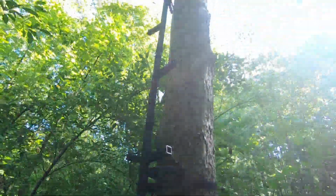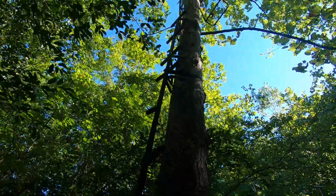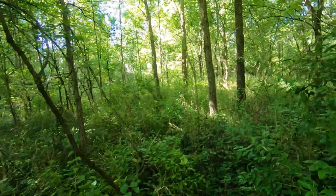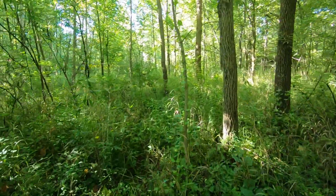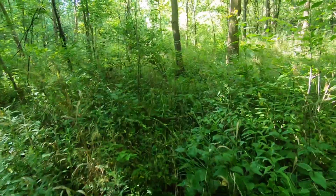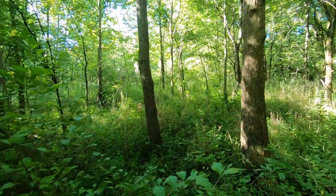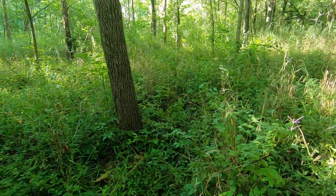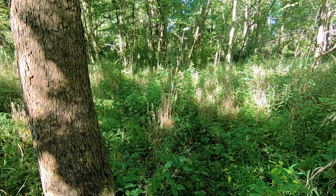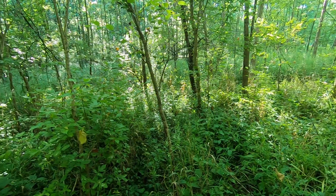So you can see I've got my stand set up here in this nice sycamore tree. It is actually a beautiful location, but what I'm really watching is down this path, because about 18 yards down here there is a nice trail. So apparently the deer are using this, maybe coming out of an area that might be a bedding area, coming out, intersecting with the main trail.